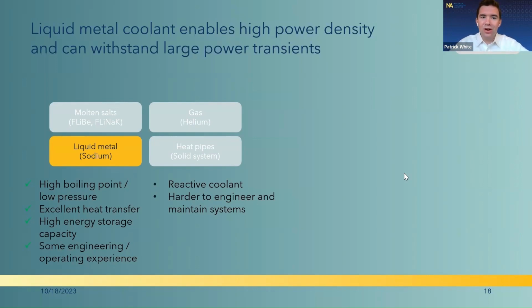The main challenges are the coolant is reactive. So if anyone has ever had any knowledge of looking at sodium-based systems, what happens with liquid sodium when it comes into contact with water? Everything catches fire, and sometimes it explodes. And so when you have a highly reactive coolant, you have to start to think about how can you safely design this system to prevent any types of those interactions and mitigate them if they do occur. And so this can make your systems a bit harder to engineer and harder to maintain.